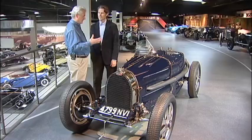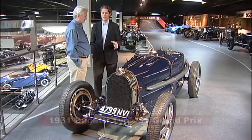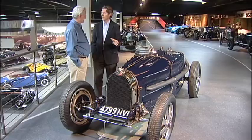This is the race car? Well, certainly one of the stars of this collection. And it's important to talk, of course, about the Grand Prix cars, and certainly the Grand Prix past of Bugatti, because were it not for their success on the racetrack, perhaps we wouldn't have the road cars that were to follow. And, of course, racing, too, is always a test bed for automotive development.